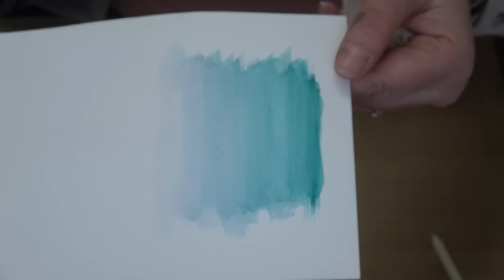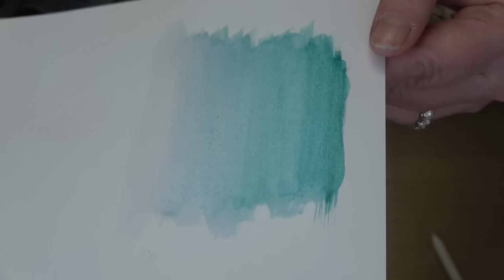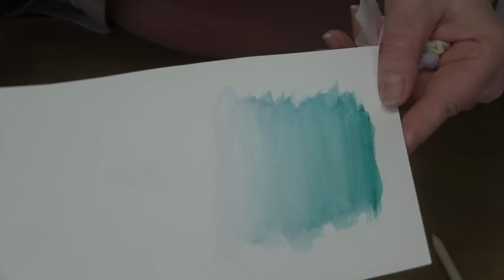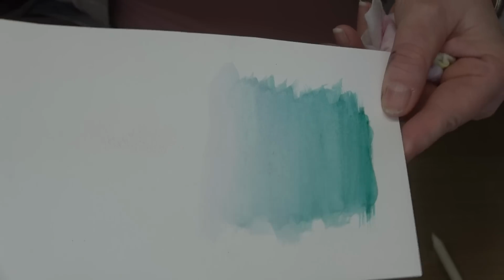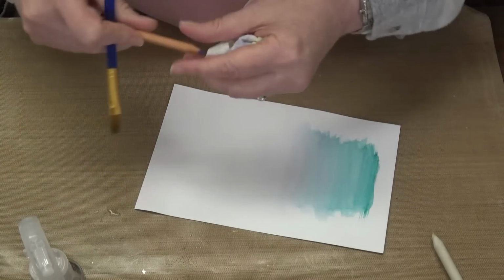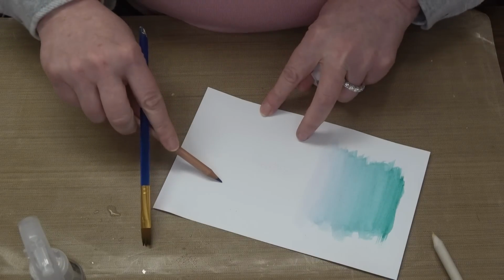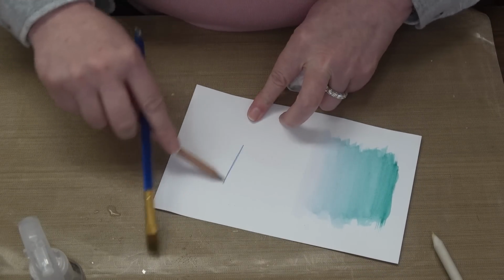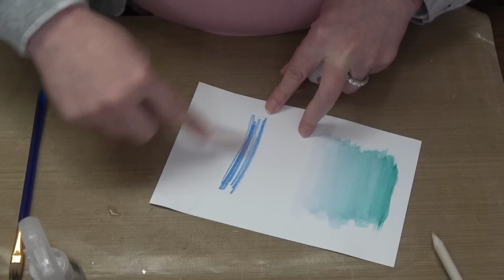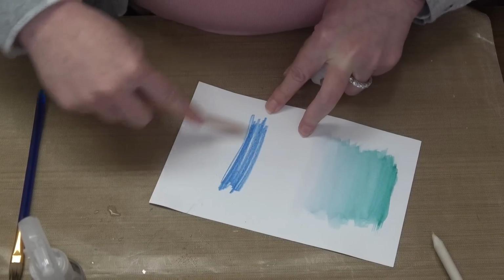And you can see how I can get a beautiful ombre with them. That was just one pencil. That was just one pencil doing that. So pretty. And then let's see what this one looks like. I'm going to start down here because this is wet. So backgrounds and sunsets and nightscapes.